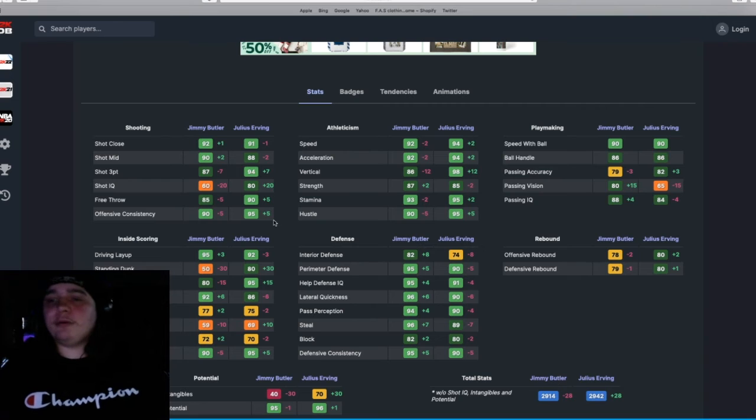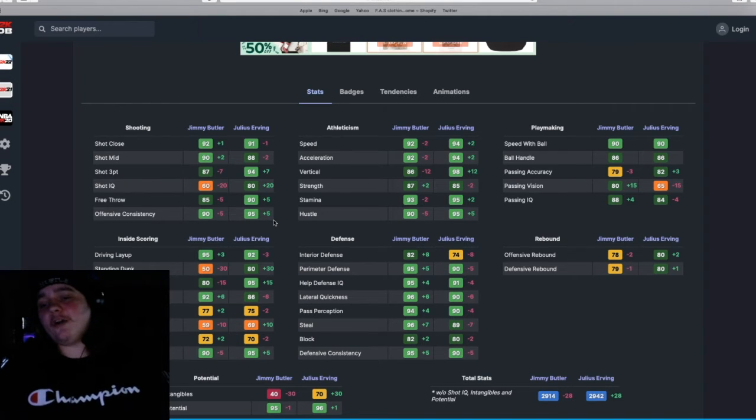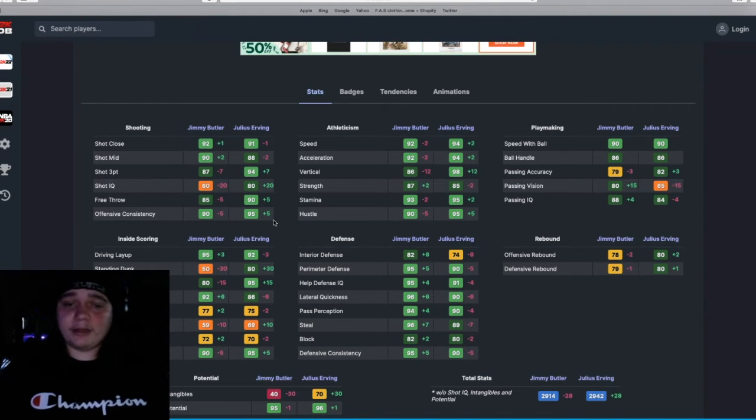Now, ball handle, both of them have an 86. So as I say, these cards are similar. In my opinion, it's really going to come down to the badges and which animations you like. Personally, so far in the freestyle, I like Jimmy Butler's better.